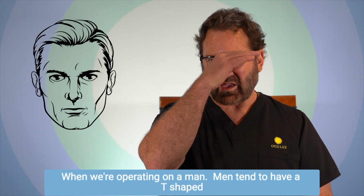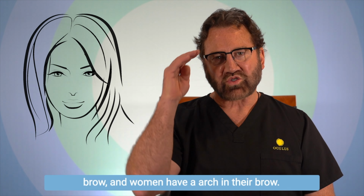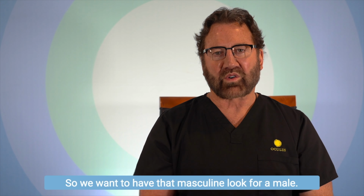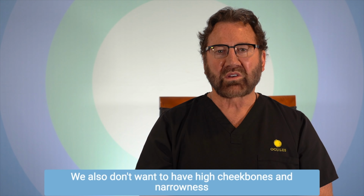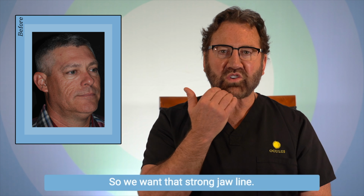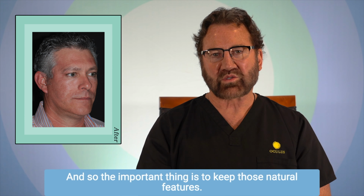Men tend to have a T-shaped brow, and women have an arch in their brow. So we want to have that masculine look for a male. We also don't want to have high cheekbones and narrowness in the bottom. So we want that strong jawline. And so the important thing is to keep those natural features.